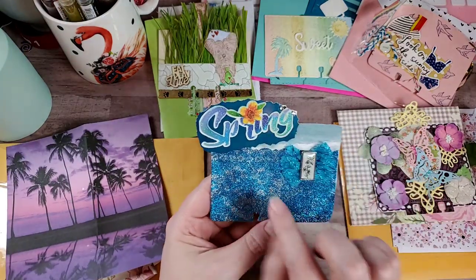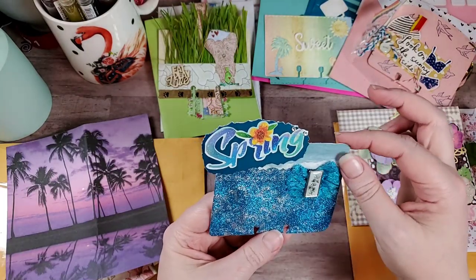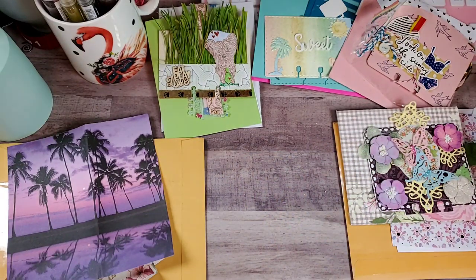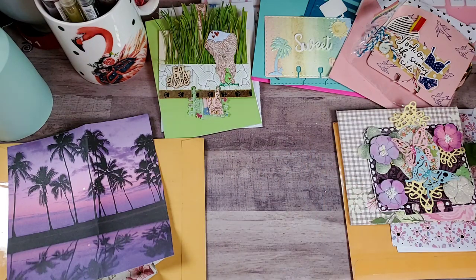So I love this. This kind of, to me, looks like water. And then she's got the water up there. We have spring. Her first challenge. Hobbies: gardening, paper crafting, cruising. Oh, you're a girl after my own heart. Reading, and her favorite color is blue.